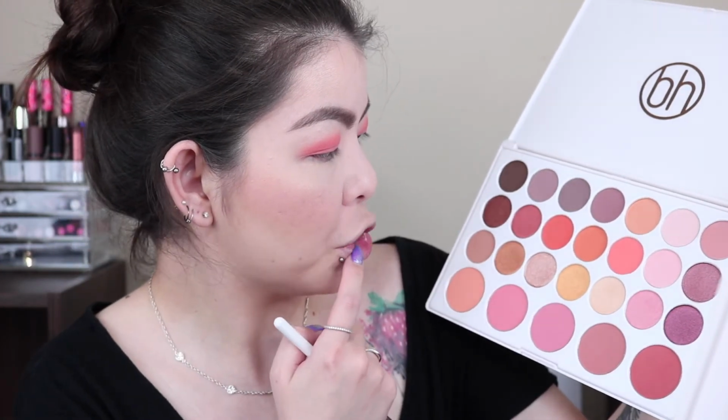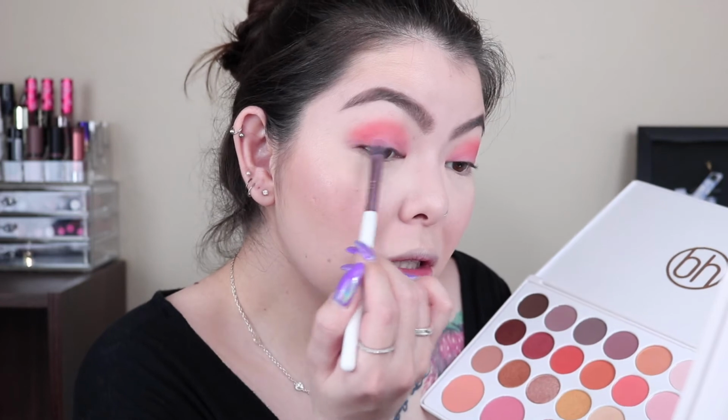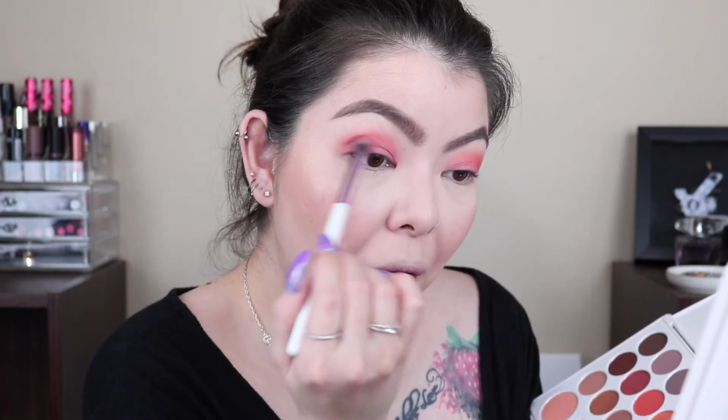I don't know if I want a metallic or a shimmer shade. I think I'm gonna take this shade right here, which is a soft shimmer. I'm gonna add that. Also, I want to mention, I am not seeing any fallout whatsoever on my under eyes. Even in the palette, it's not very, very dusty when I actually dip into the color, which I'm really, really liking, because a lot of palettes these days have been really powdery, really dusty. I think that's all I'm gonna do for the upper part of the eye right now.